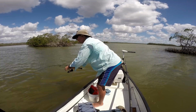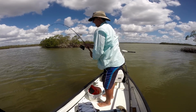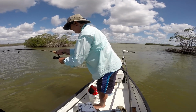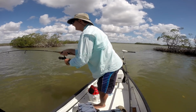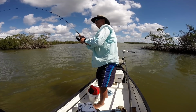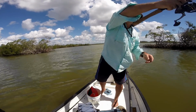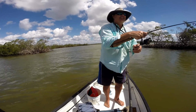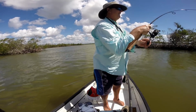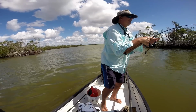The way that I hooked into him is I made a cast up through the pass that you see there in the frame and let the jig drift back through the deep cut between the two islands that you see. And when he took the bait, he just stayed deep like a jack would do, but then all of a sudden he decided to come up to the surface. Once he came to the surface, all I could do is hang on, try and gain line, and keep him out of the anchor or out of the prop in the back of the boat.